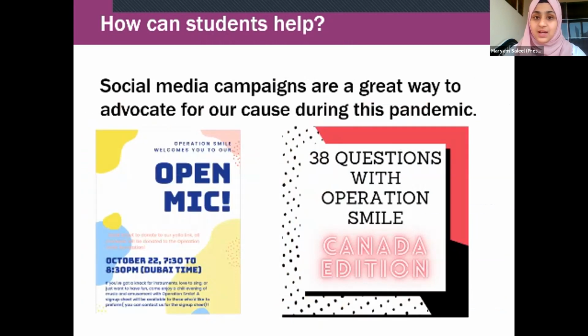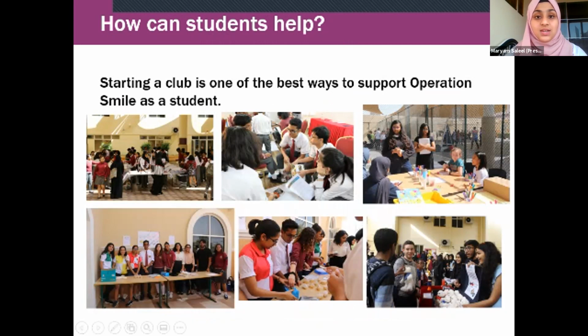In my school, for example, in the UAE, we've held bake sales, we've hosted workshops, run a plastic bag drive, among many other activities in support of Operation Smile. And what you see on screen are a few photos from some of the events held by school clubs in the UAE. So if you're interested in setting up your own school club, the best way to go about it would be to contact your local Operation Smile office, and they would be happy to help.